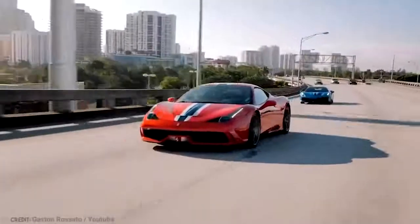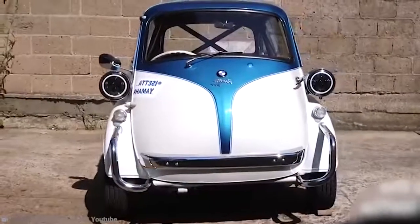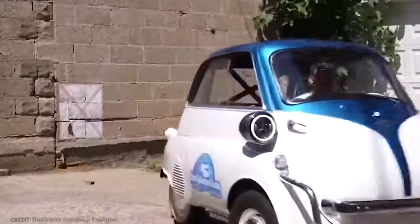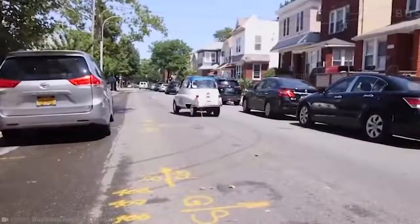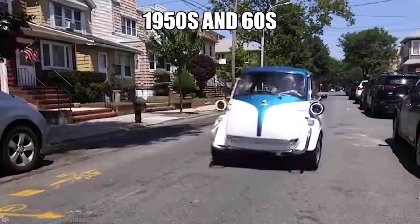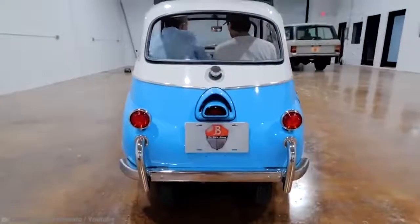Number 13. BMW Isetta. If you think today's smart cars are cute, then you're gonna be saying, "Aw," when you see the BMW Isetta. While you won't find all too many of these getting around today, or any, they were strangely popular when they were released to the market in the 1950s and 60s.